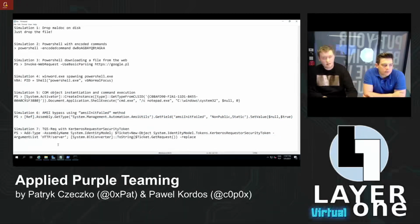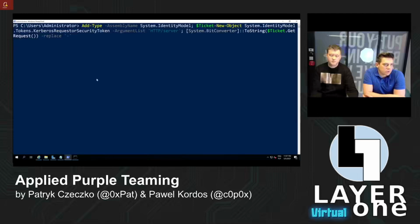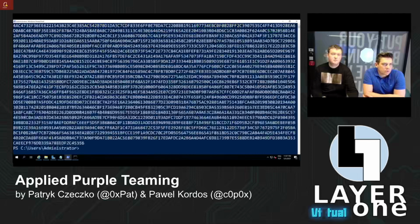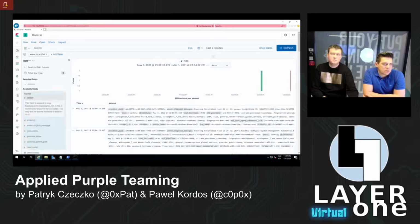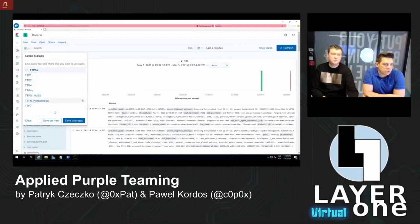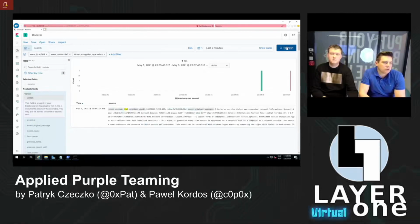All right, and the last one, the Kerberoasting. As we mentioned before, we could simulate the Kerberoasting attack with this Invoke-Kerberoast tool or script. But what we can also do is dive deeper into the script itself and see that it issues just a raw TGS request using the KerberosRequestorSecurityToken class of .NET and uses this to simulate the activity. And that's also this essence of purple teaming Pavel mentioned just a second ago.